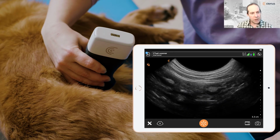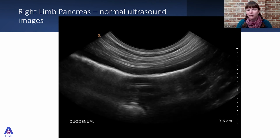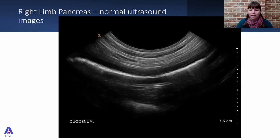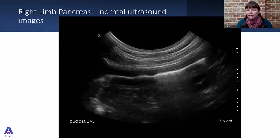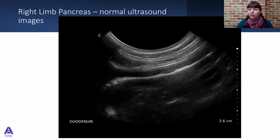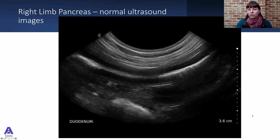Is this also a scan you do routinely with all your abdominal ultrasounds? You mentioned that about the adrenals. You do the pancreas too, routinely? Yeah, absolutely. It's well worth having a look at the pancreas, because again, the clinical signs can be really vague with pancreatitis. So it's always worth just having a look at the pancreas for any signs of pathology.